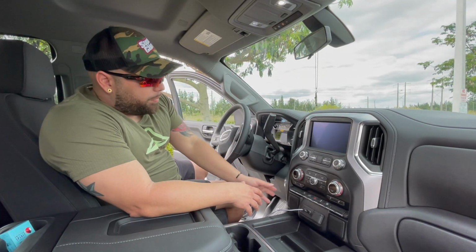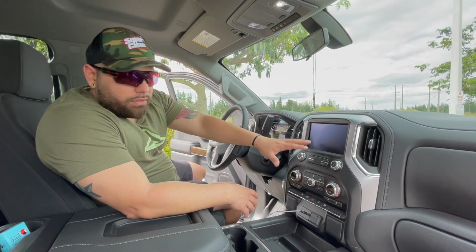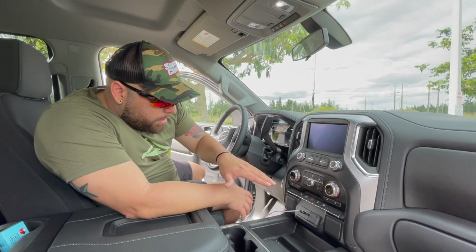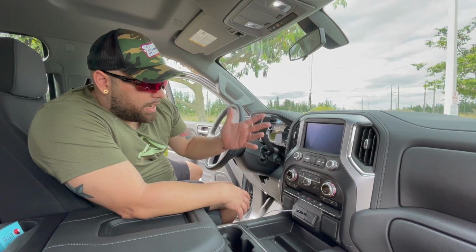What do we get here? We get a push start button, which is very nice, and we also get big knobs here for your volume, for your channels, hot and cold. We also get the working truck buttons here where you could drop the lift gate, push start or not, for when it stops, and hazards.